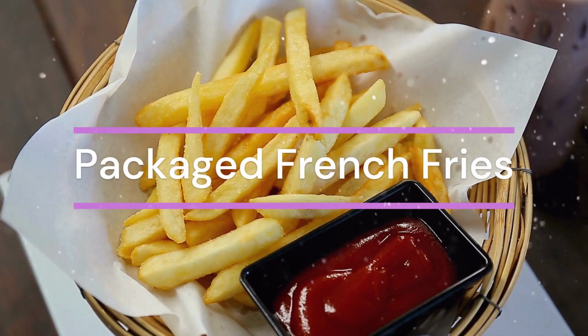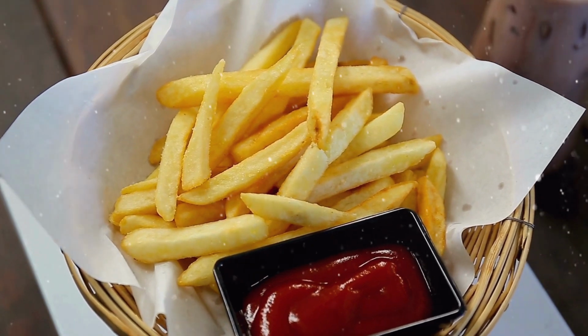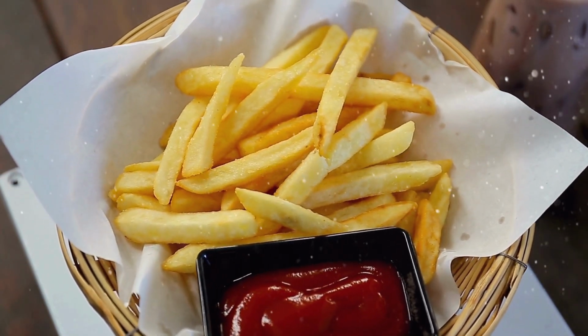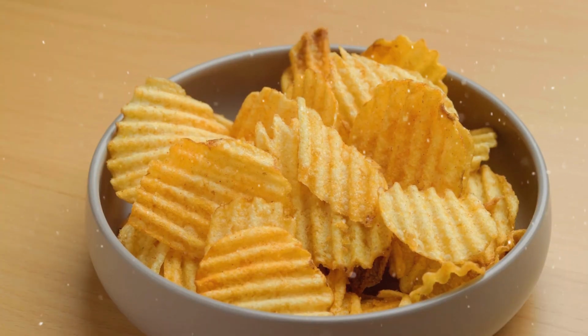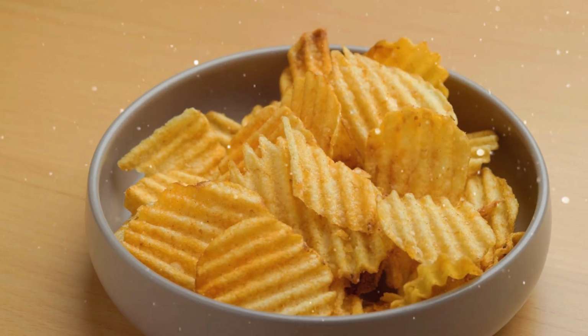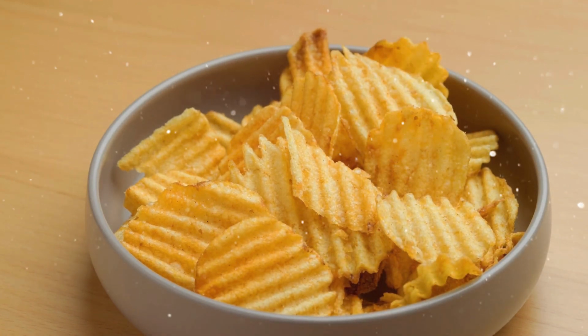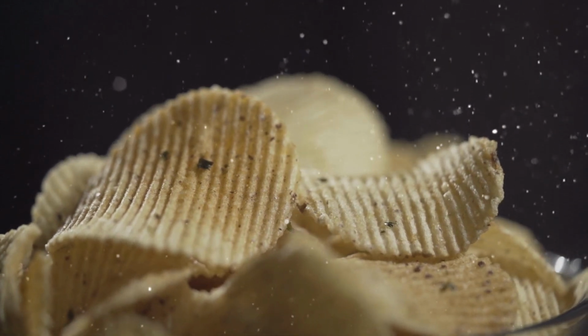3. Packaged French fries. Look, I know, French fries are delicious, and those packaged ones, like Lay's or Pringles, are even more tempting, right? They're crispy, salty, and easy to snack on while watching TV or eating a sandwich. But if you have diabetes and are over 60, these little chips become a real danger to your health.